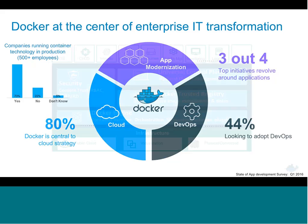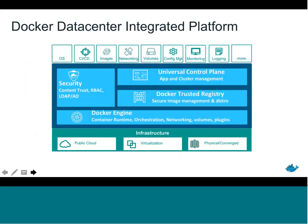So to do that, we've created a commercial platform called Docker Datacenter. If you're not familiar with Docker Datacenter, it's our on-premises solution. It delivers an end-to-end container management solution. Here's a quick look at the stack. It runs on the engine itself. Of course, the Docker engine can run on any infrastructure: public cloud, VM, or physical.